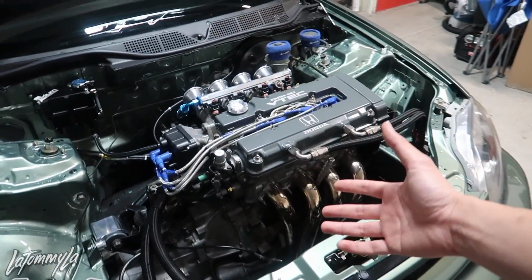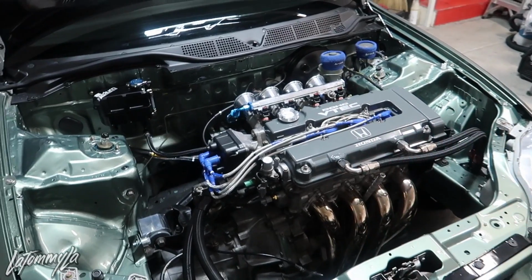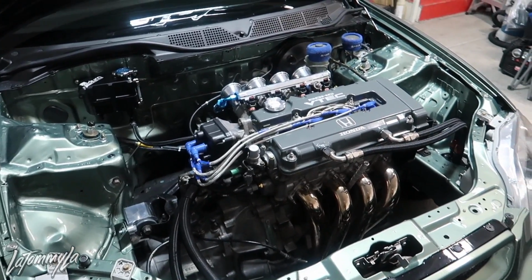This right here looks badass. I love the sound that the ITBs make, but I just want to go on long drives and cruise with my homies without having to worry about anything. And it's just time to get this car legitimately barred.